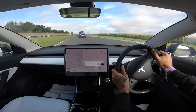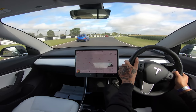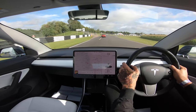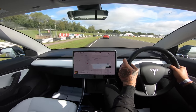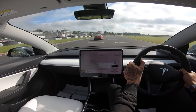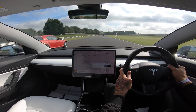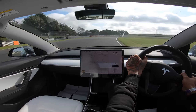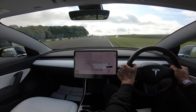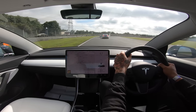How much charge have I got? Oh, I've got enough for one more lap. We've got enough for one more lap, everyone. Let's really push it this time. Are we going to get past? You see it's struggling to pick up here, but it's not struggling on the corners. And it's still absolutely dominating this race course.